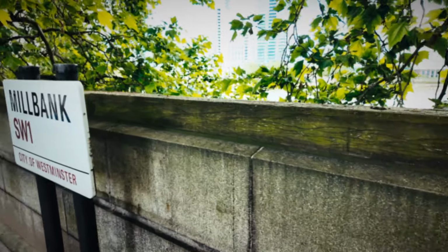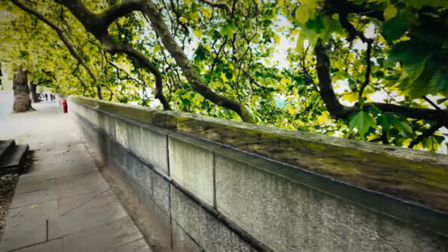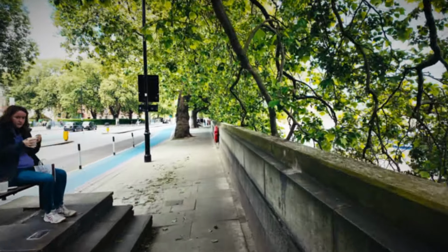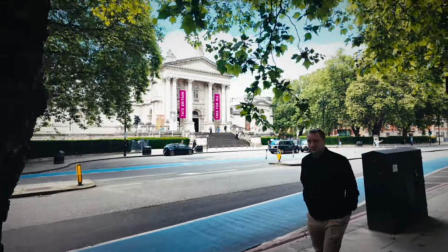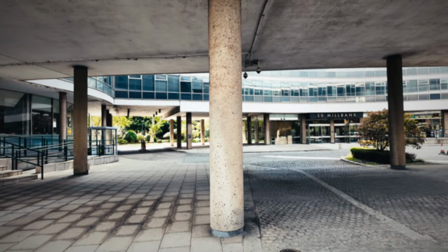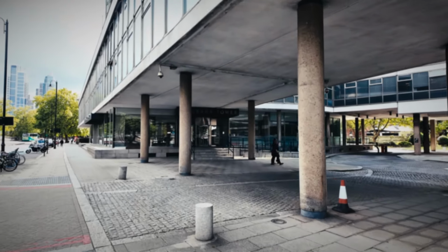Or your credit card. So we're just wandering down Millbank now. We're on the opposite side of the river, wandering back towards Westminster and towards Millbank Pier. But just over there is the famous Tate Gallery. So this is literally the International Electromatics factory from The Invasion.